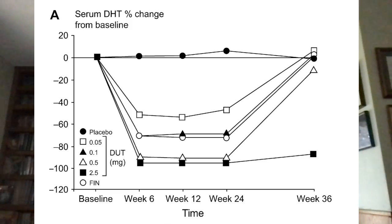So let's go ahead and look at DHT suppression, both scalp and serum DHT suppression. This graph here shows serum DHT suppression with the different doses of the drugs. There was 70% serum DHT suppression with Dutasteride at 0.1 milligrams per day, 92% suppression with Dutasteride at 0.5 milligrams per day, and 96% suppression with Dutasteride at 2.5 milligrams per day. This compares with 70% suppression with Finasteride at 5 milligrams per day. So this shows just how potent Dutasteride is, being that even 0.1 milligrams of Dutasteride seems to be as powerful as 5 milligrams of Finasteride.